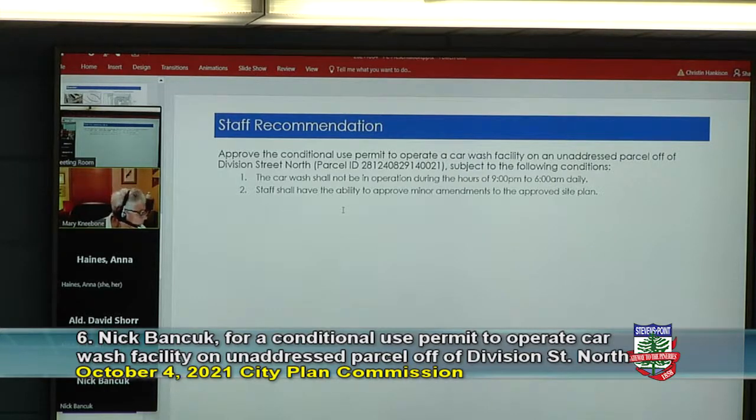And so as a condition to this approval, staff would be requesting that the car wash shall not be in operation during the hours of 9 p.m. to 6 a.m. daily. So with that, I'd be happy to take any comments, questions folks may have. Thank you. Any clarifying questions before I open the public hearing?